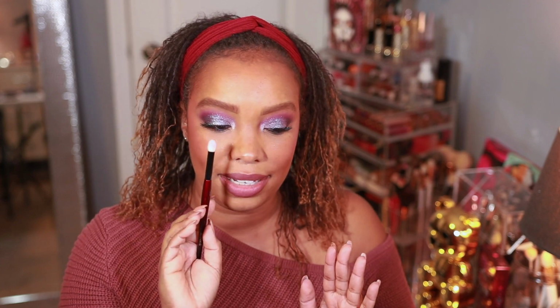It's wonderful. It picks up mattes so well, lays it on right here in that little part of my eye so well. I mean, it picks up some staining. You see it's kind of red right there, but overall, this brush is fantastic.